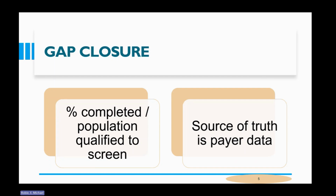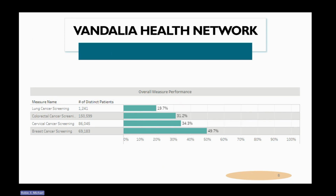And it really doesn't close that gap until they have the procedure and it gets billed for, and therefore we have that source of truth in regards to how we close our gaps. So just to give you an idea from a practical standpoint, what does that look like? This is data pulled from the Vandalia Health Network in regards to the 4 cancers that we're going to talk about today: lung cancer, colorectal, cervical, and breast cancer.